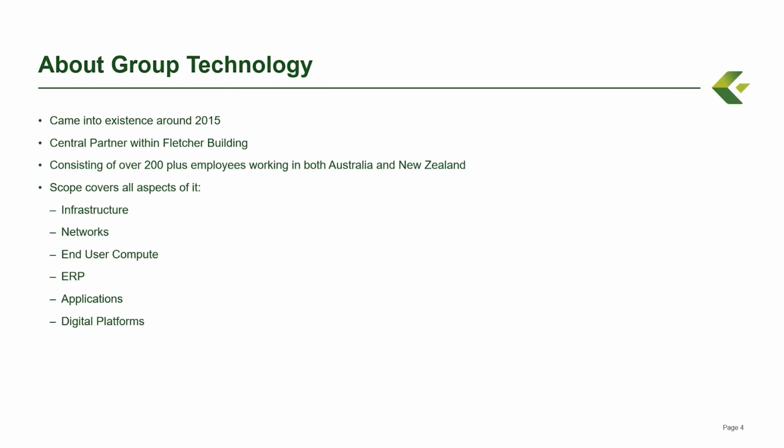I'm part of Group Technology. Group Technology came into existence around 2015. Prior to that, all the business units each had their own individual IT team, which ended up with a lot of IT people all over the place and a lot of fragmented solutions. Now, Group Technology is the central technology partner with Fletcher Building. We have over 200 employees and we cover all aspects of technology. That includes infrastructure, networks, end-user compute, ERP applications, strategy, and of course, e-commerce.